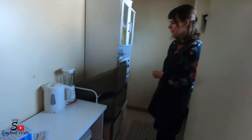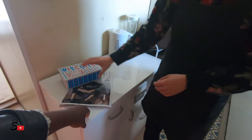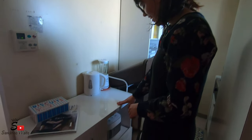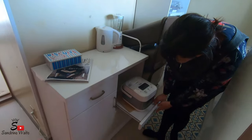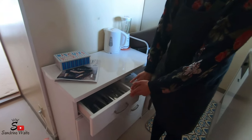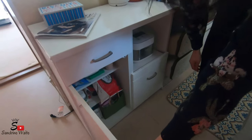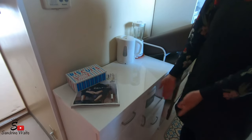Okay. What's this right here? This one. Oh, it's a magazine. No, not the magazine. Like this cupboard. Sorry. Yeah, so this is a counter. It has a little pull-out thing here, a cooker. Fancy. Yeah. I keep my utensils in here. This is random junk, actually. But you don't have to be tidy if you have drawers to hide all your stuff.